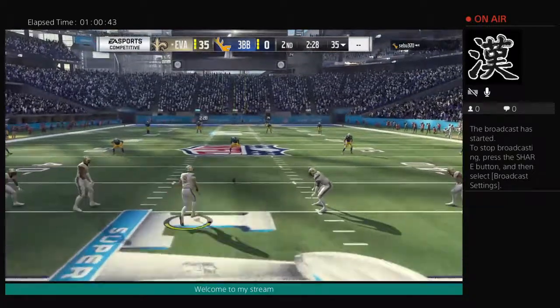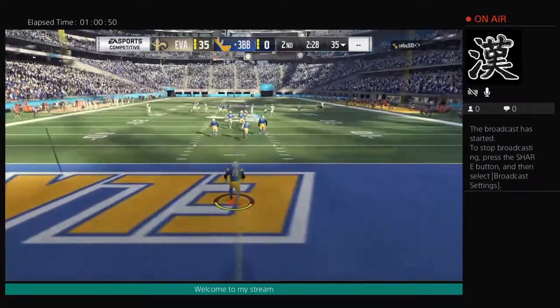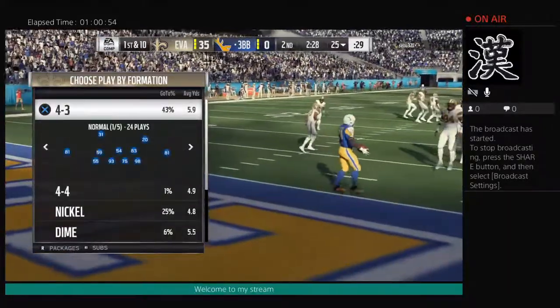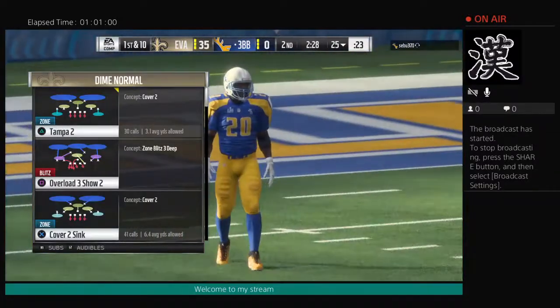Here's Tucker now out to kick this one away. That'll be taken in the end zone, and no run back here. This will be a touchback, and it comes out to the 25-yard line.